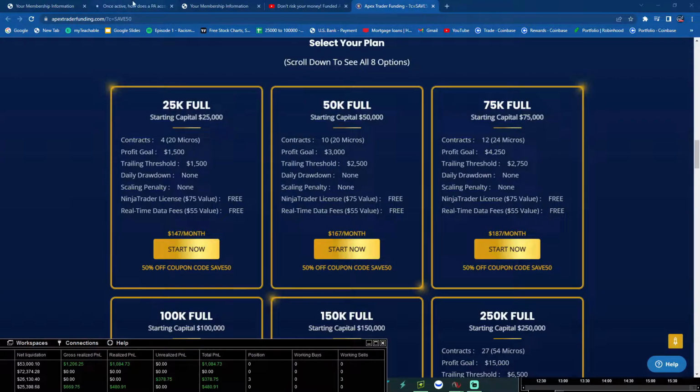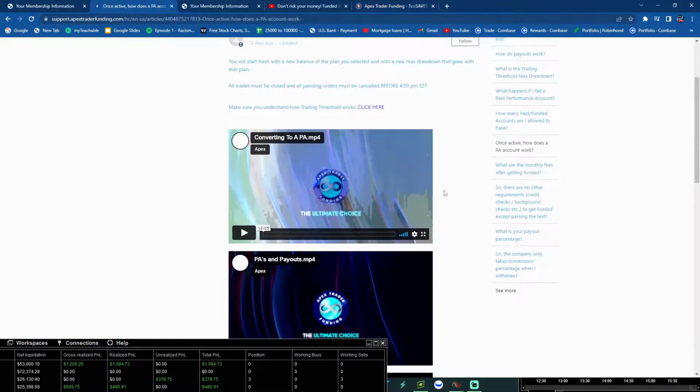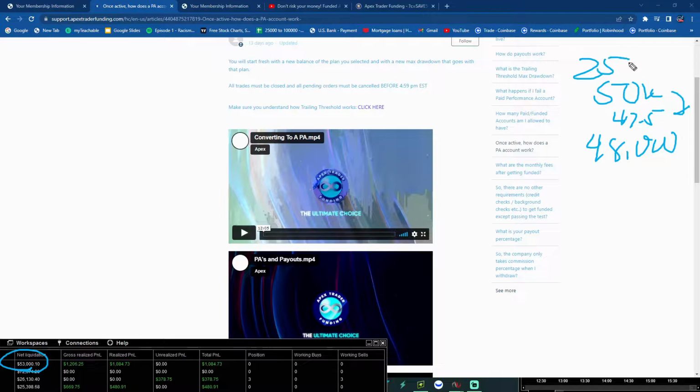But once you get a funded account, they have a lot of instructions and directions to go through. One of which is you basically got to do the evaluation account all over again, which means earlier on, this $50,000 account that's now $53,000, at one point was sitting at $48,000. The account starts with $50,000 and your trailing drawdown is then at $47,500 because you can't lose more than $2,500 from the top.